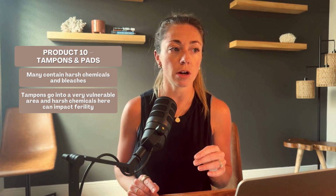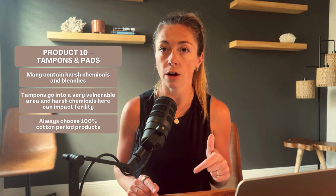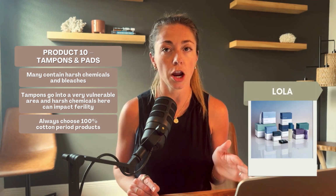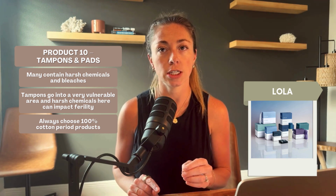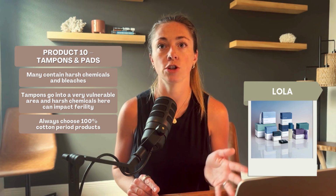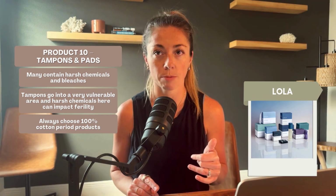So I would always recommend using 100% cotton. I'm going to link some below of some great brands that you can actually just get on Amazon. Lola is a great brand. There's so many more out there now. But you really want to pay attention to that. So whatever you choose to use for period products, you want to make sure that they're all toxin free and you're not getting any of those harsh chemicals.